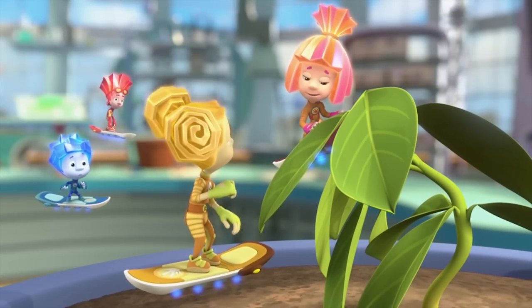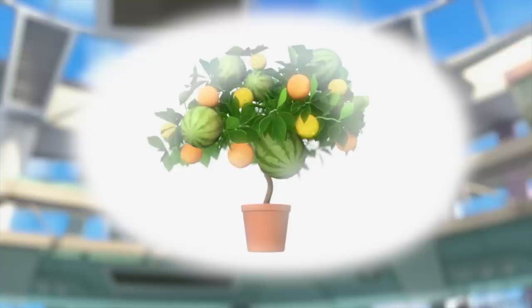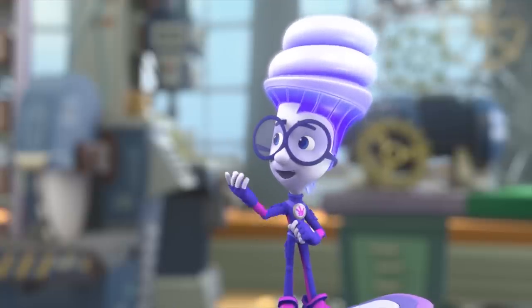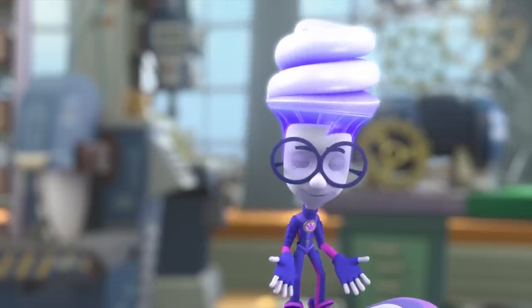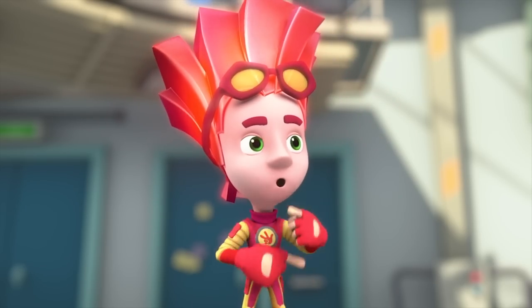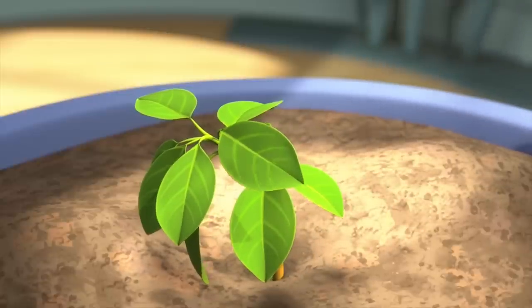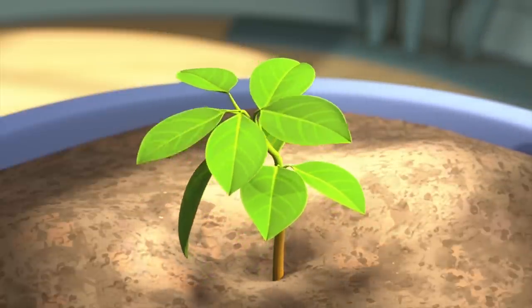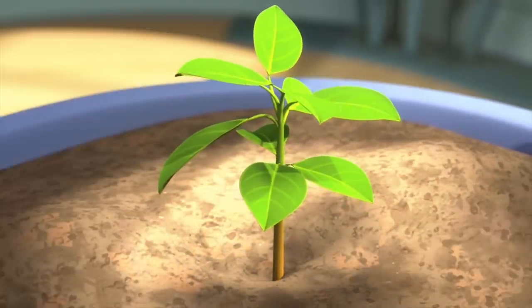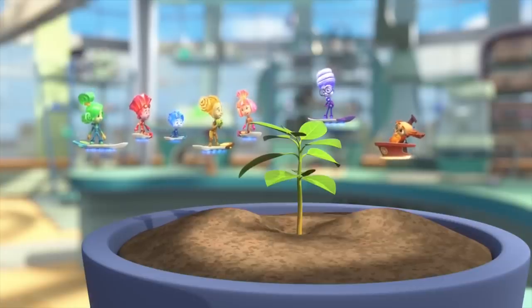Will be perfectly fine. It will grow big and strong with branches full of beautiful lemons and oranges and watermelons. It's a lemon tree, Fire. Will you ever stop going too far, like with the batteries? Well, anyhow, batteries are cool, right? Look how many appliances can't work without them. You're right. Appliances can't work. Look, the seedling's coming back to life. It really is. Tula, tell us, isn't it splendid?